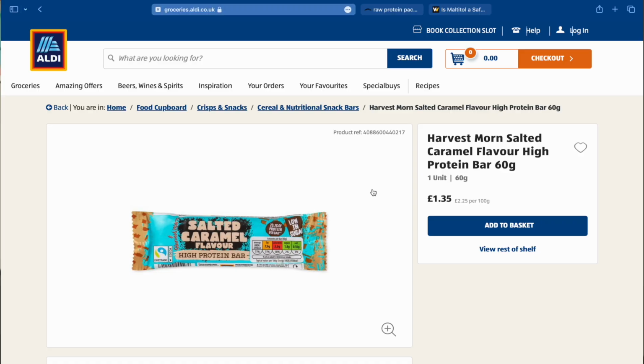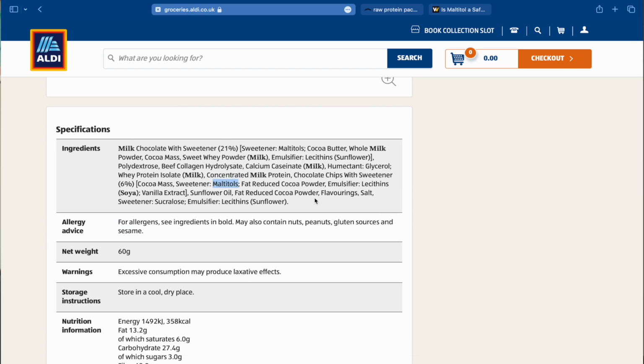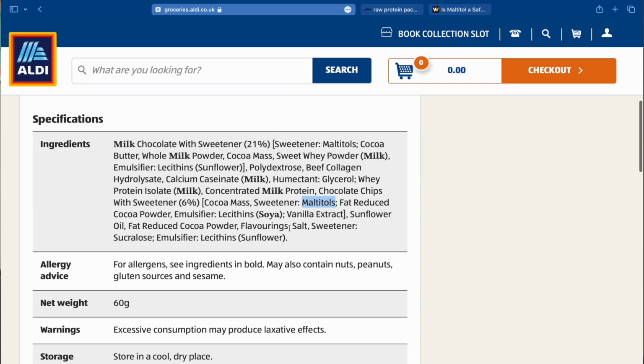Next example is protein bars. I probably had this one the most in terms of Aldi's own versions. £1.35 as well is ridiculously cheap. But as you can see here, there is a lot going on in terms of ingredients. Maltitol is what we're going to focus on here in particular. Now, maltitol is derived from a plant. It can be very, very difficult for the body to digest. In fact, it's not digestible by the body, so it does its best job at doing so. But as a result of that, it can cause similar symptoms.